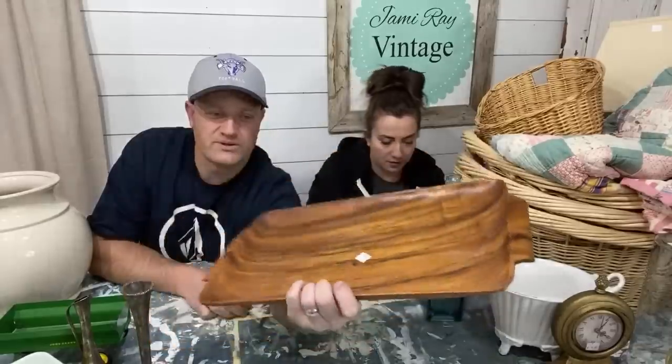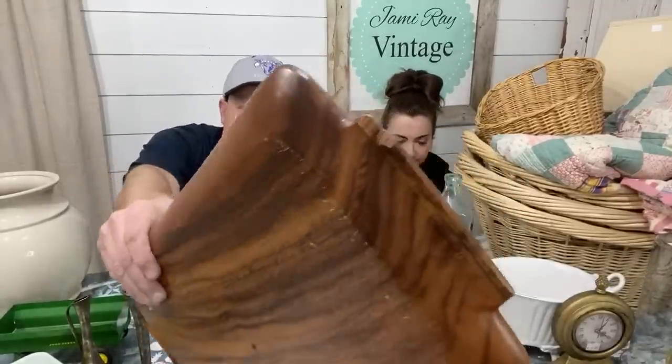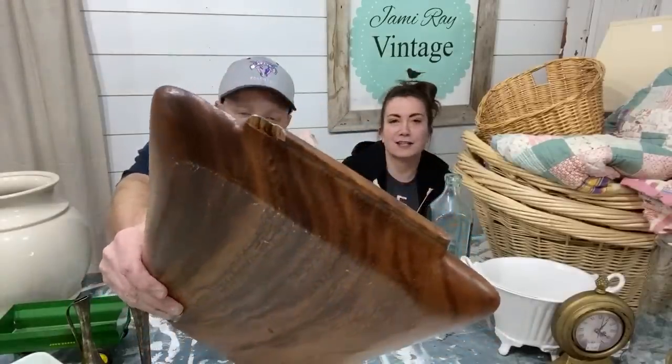So we got another fun wood tray. This one was $1.50. It's got this ding up in the top. Frida says that's mama magic.